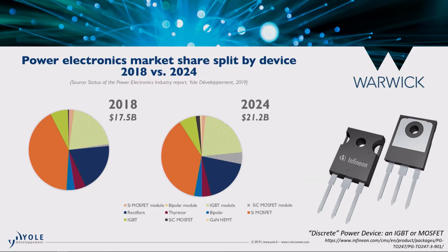And on this, we have the 2018 picture on the left. On the right, we've got the 2024 picture with everything from silicon MOSFETs to IGBTs, silicon carbide MOSFETs, thyristors. These span that voltage versus frequency range that we were looking at in the last couple of slides. Again, this presentation is concentrating on the silicon carbide devices, and you will see that the MOSFETs, this thin wedge here, and the MOSFET modules, they are tiny proportions of this market today. But look how much they grow in 5 years' time.